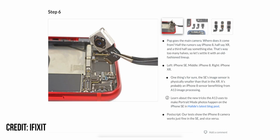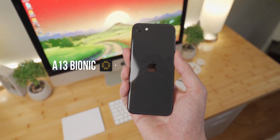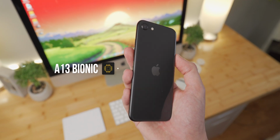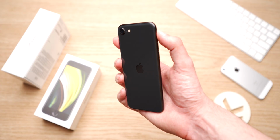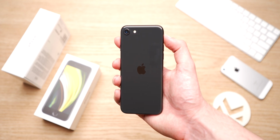They actually put the camera from the iPhone SE into the iPhone 8 and vice versa, and both phones actually worked exactly the same way. The only way that the SE's camera is able to compete with the iPhone 11's is because the SE is able to take advantage of the same image processing pipeline from the A13 Bionic as the 11. So the reason the SE's camera is almost as good as the 11's camera isn't because of the actual camera itself, it's because of the processor.